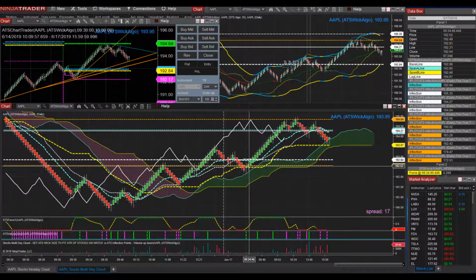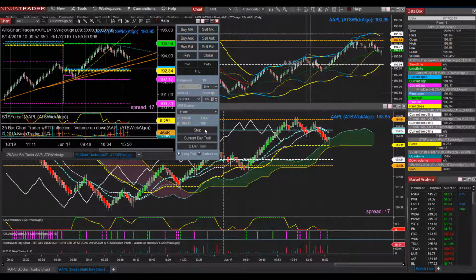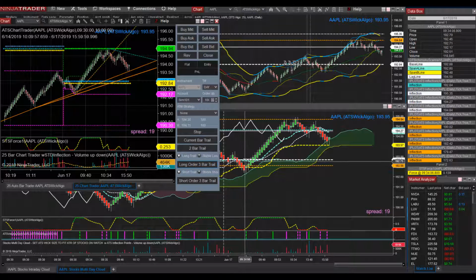And we can set our auto. It's a semi-auto bar trader. We can take this bar and turn these on to take a trade. We can pick the kind of stop we want to use, and that's another video in itself. But if we do a long trail on this bar, it's going to take us long about 6 cents above the top of this bar. So it would have been right there, and then it's going to pull back.